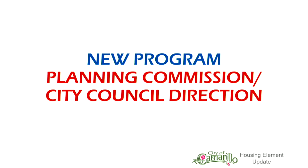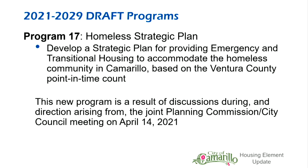Now, back up. These are new programs. This is one that came up from the Planning Commission, City Council previous input. And so based on that input, staff in coordination with the consultant team came up with this one. We're calling it Program 17, Homeless Strategic Plan. And this involves developing, as its name suggests, a strategic plan for providing emergency and transitional housing to accommodate the homeless in the city, based on that same point in time count that I mentioned previously. And as I mentioned, this is a result of the discussions during the April 14th meeting with the Planning Commission and City Council. So that was what we heard and what we've brought back to you for your consideration.